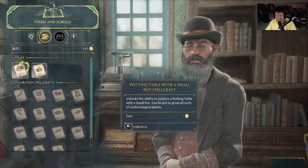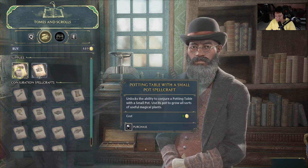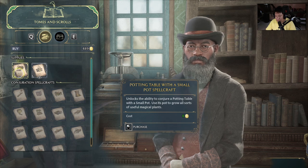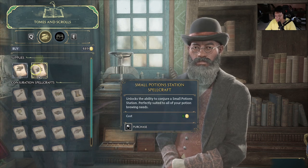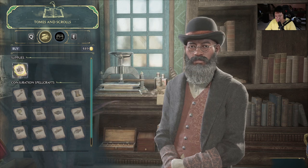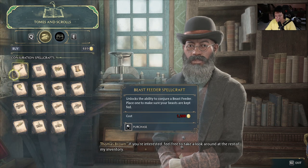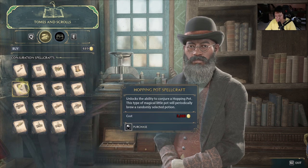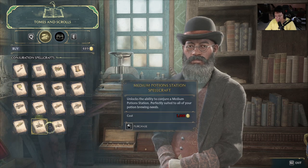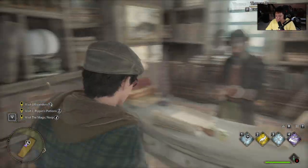Let's have a look. Okay. Let's look at what we have, shall we? Ano yun? Ito? Unlocks the ability to conjure a potting table with a small pot. Use its pot to grow all sorts of useful and magical plants. Okay. Unlocks the ability to conjure a small potion station. Purchase. Nakow, wala tayong pera. 1,500. 3,000. Wala tayong ma-afford na iba. Okay. Wala na.